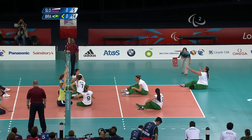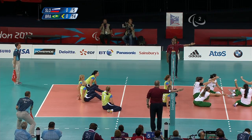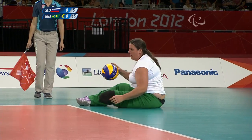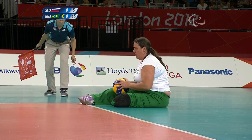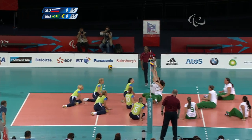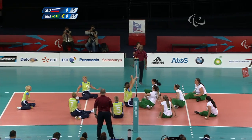Paula Hertz then, with the score up 14-5 to serve for Brazil. And that was left by the Slovenians. And it hit the line. So that was an error of judgment from the Slovenians, who scrambled the ball back over the net.